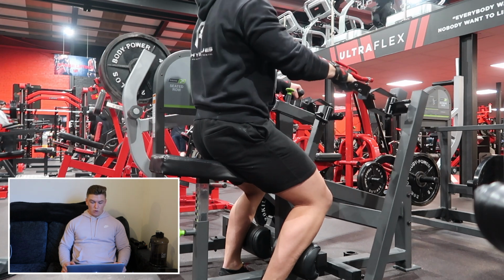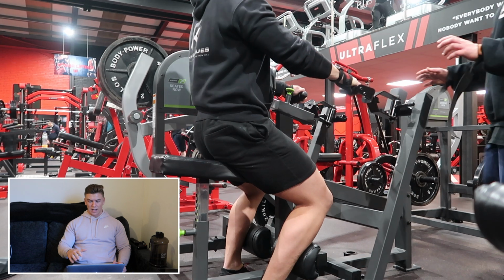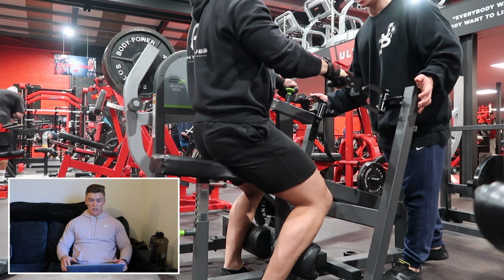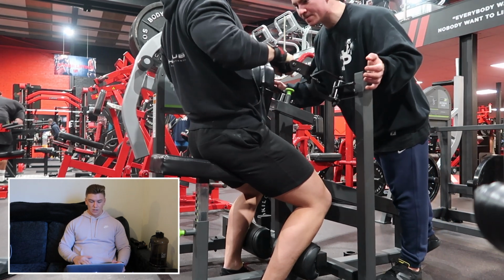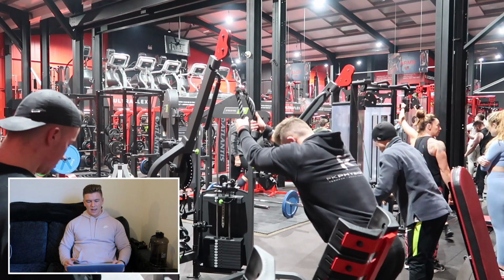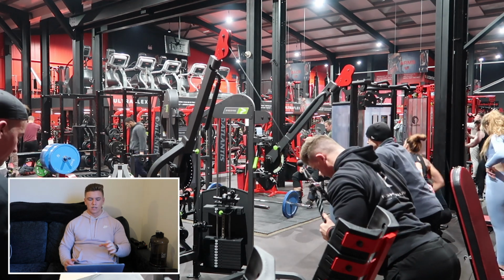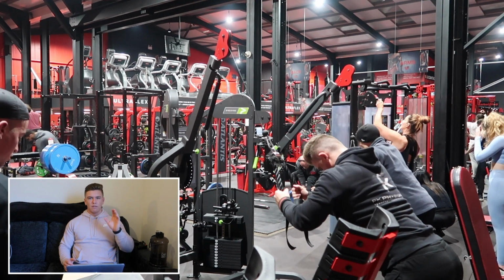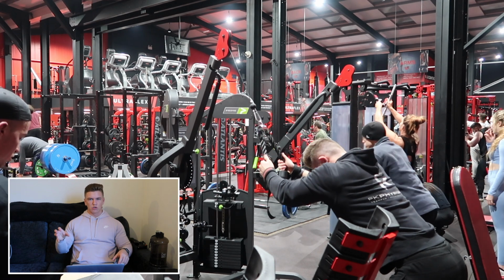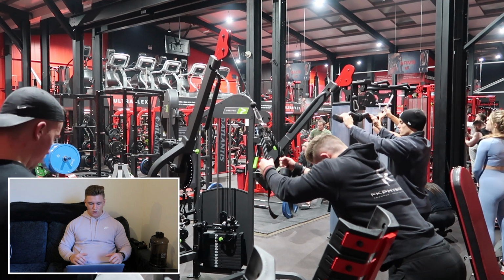Again, very good move. The first part of this machine, the lengthened range, is stupidly strong, so it's loaded heavily in that range. As you can see with the plates, it's loaded on one pin. With a lot of the kit at Ultraflex, you can load different portions of the resistance profile to make the resistance profile of the piece of kit match up with the strength curve of the specific musculature, which is awesome. Obviously you don't get that in a lot of gyms.